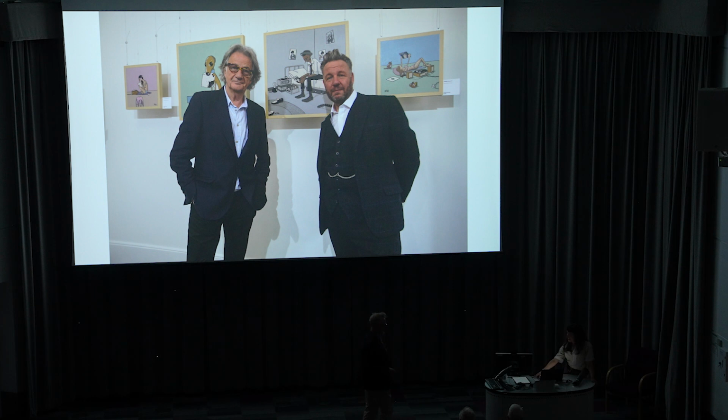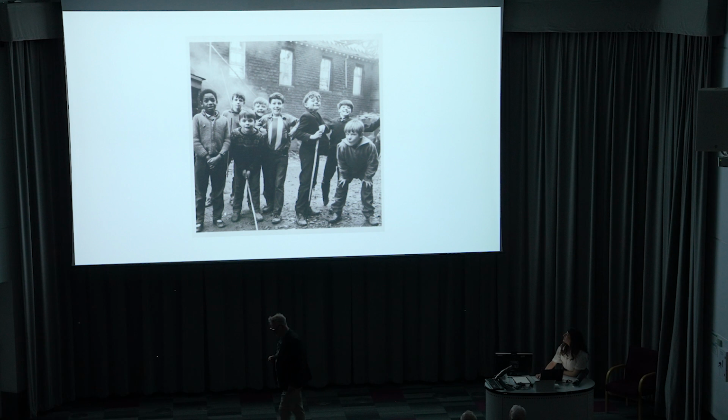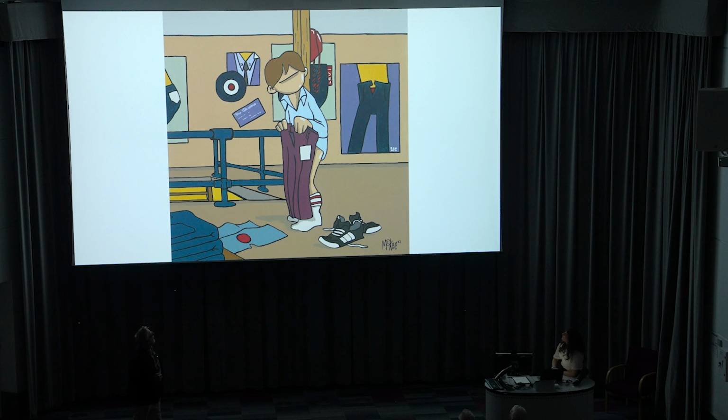So D, dress to impress. I'm going to talk about some of the themes that I go through with my art. And one of them is fashion and culture. And here's some scruffy oiks in the street. And this is pretty much most of us at that age. We're coming from working class backgrounds. And the only way that we can transcend our environment is to metamorphose into something special and unique.